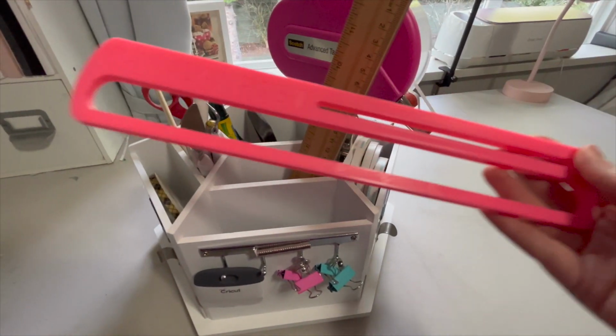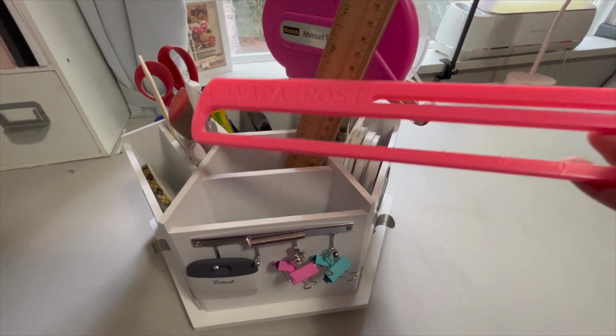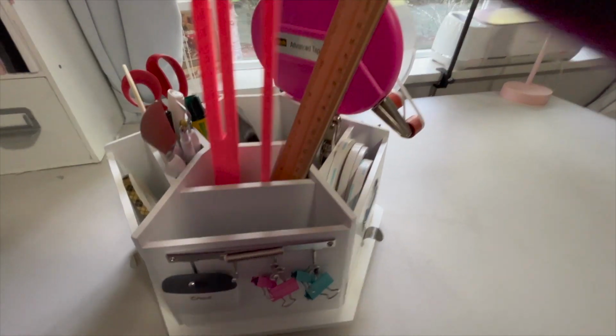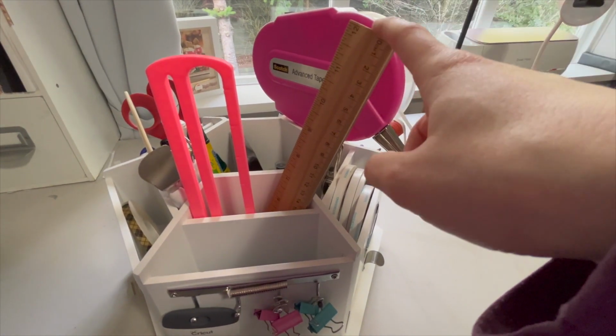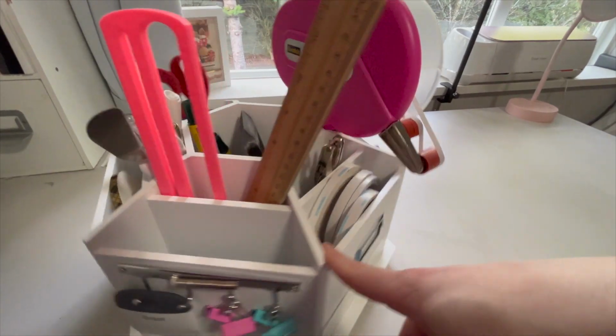I have this Canada Post envelope measure. This helps me for when I'm shipping out items. I can tell what the shipping is, whether it's going to be under or over an oversized envelope. And I have my ruler. I actually was put on back order for a new ruler, and I'm really excited about it. I can't wait for that to come in and show you guys.